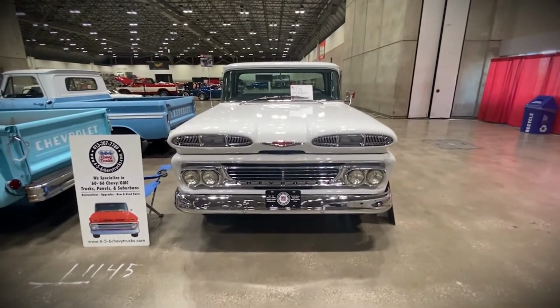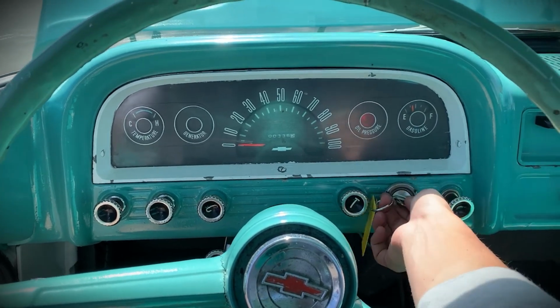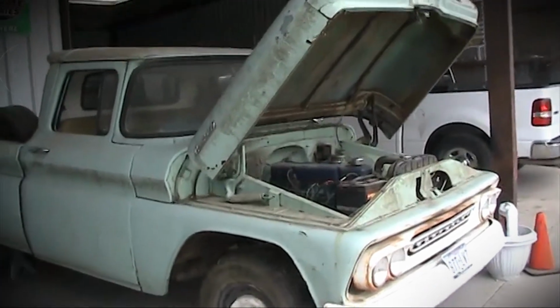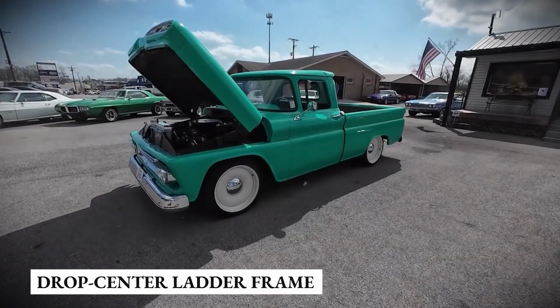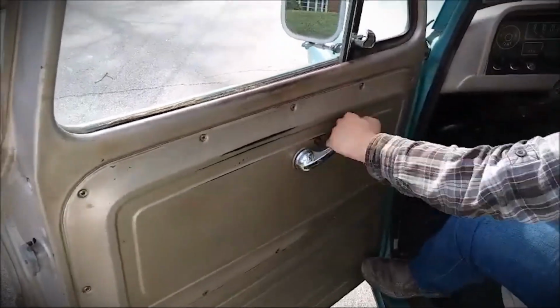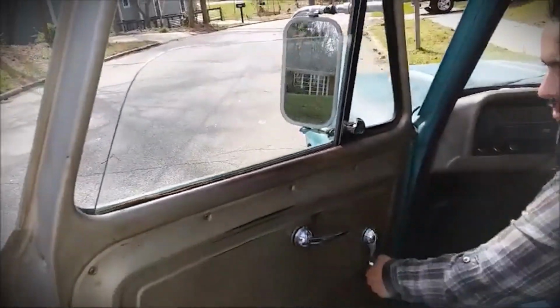The first-generation CK series debuted with independent front suspension, a design borrowed from passenger cars that allowed each front wheel to react to road imperfections independently. This was transformational, combined with a drop-center ladder frame that lowered the cab without sacrificing ground clearance. The CK offered ride quality that felt more like a sedan than a truck.